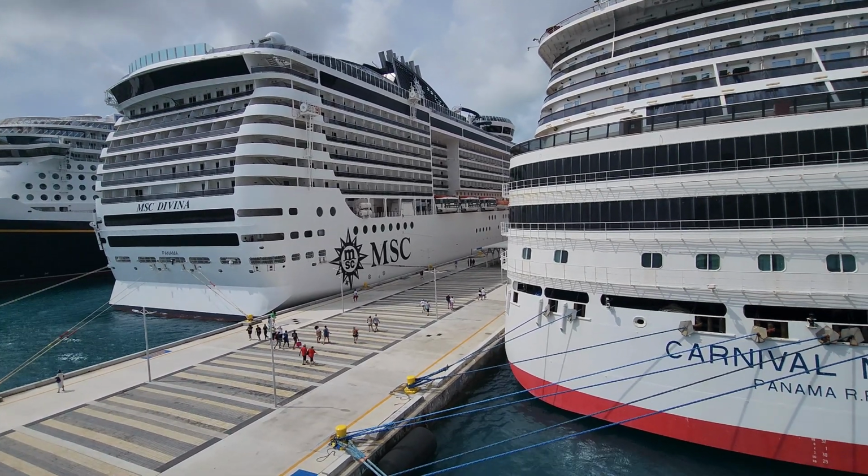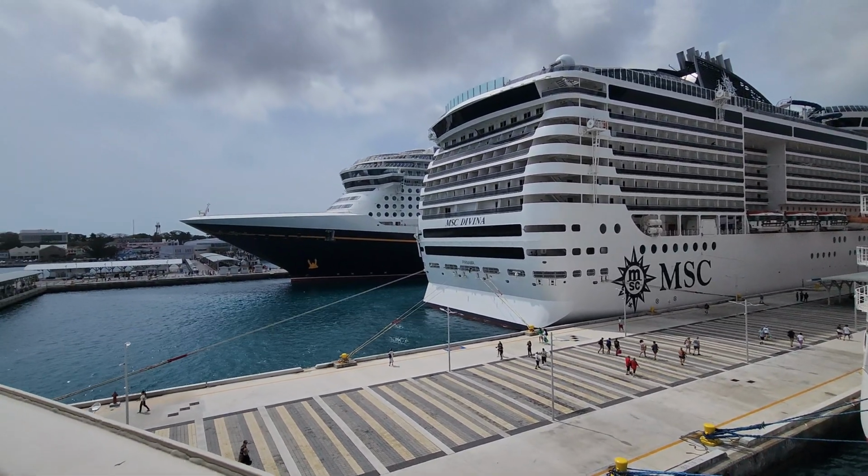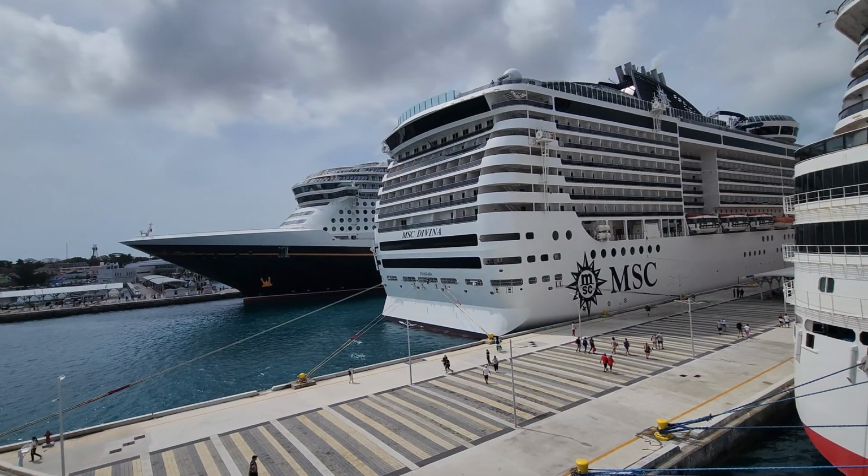We've been on 4 out of the 6 ships in port today. Woo! Not the Disney Wish. That's one that we have not been on. I am getting the itch. I definitely want to go back on Disney Cruise Line. It's been a while for me and Molly.